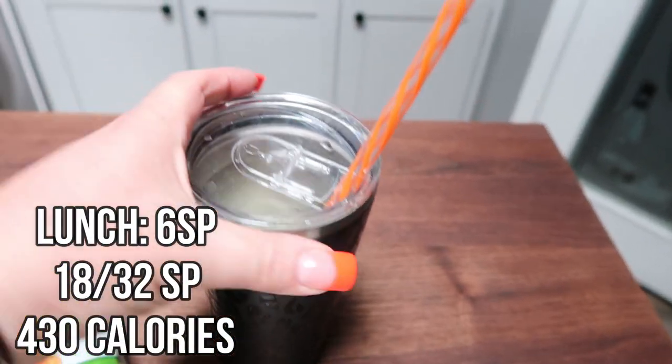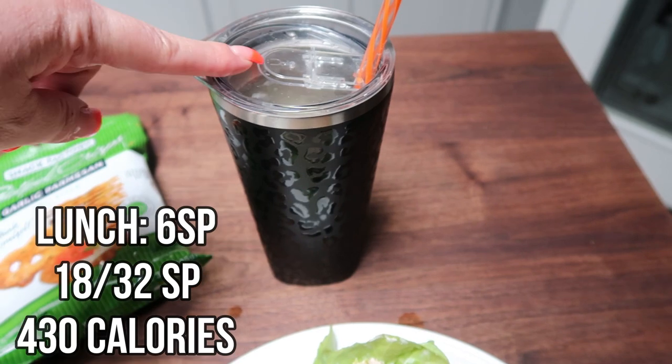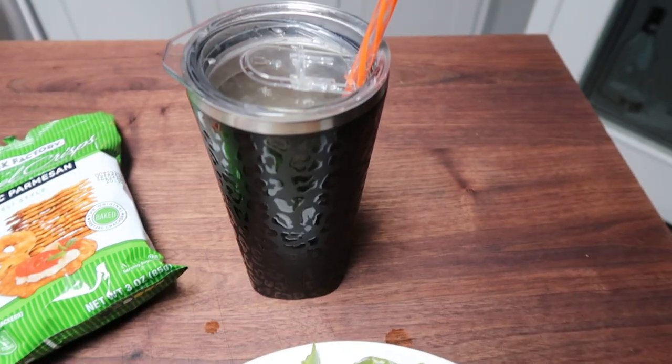And just so you guys know, water check here. I have a little less than half of my gallon of water to go for the day.